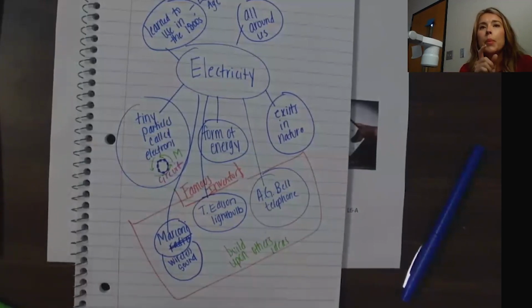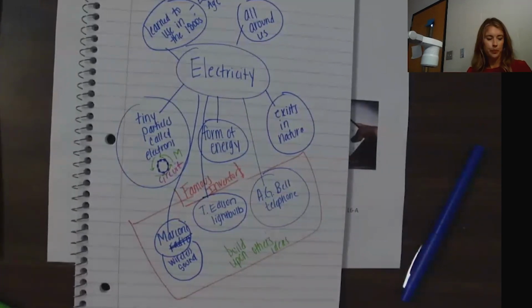How do you think people at this time in history felt as their lives started to change because of these inventions and advancements in the use of electricity? Did they like the changes or not? Do you think it scared them? Did it make their lives easier? Write that down on your piece of paper right now.